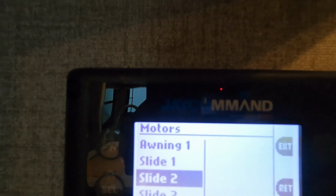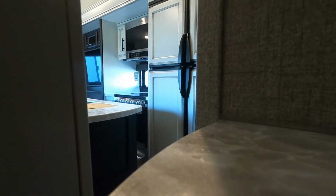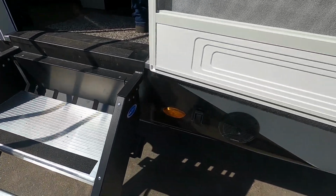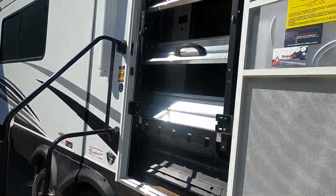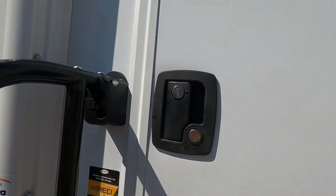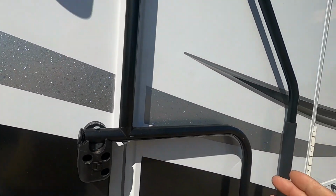We'll go to slide number 2. Retract. That's going to be your kitchen slide. Now repeat the process for your bunk slide, and we'll close the unit up. Alright, so when you exit, you want to make sure this exterior door is all the way open, otherwise this will catch on it. Simply lift your stairs up. You see they actually float in themselves. Close your exterior door, lock and deadbolt your door. Lift and turn your handle, and your door is secure.